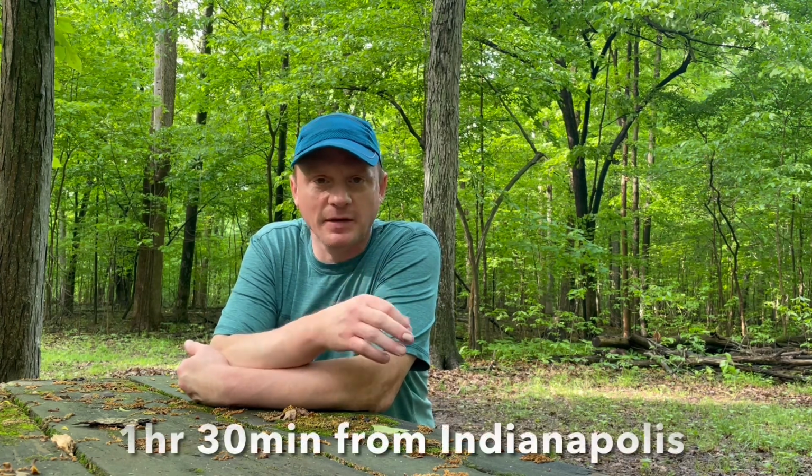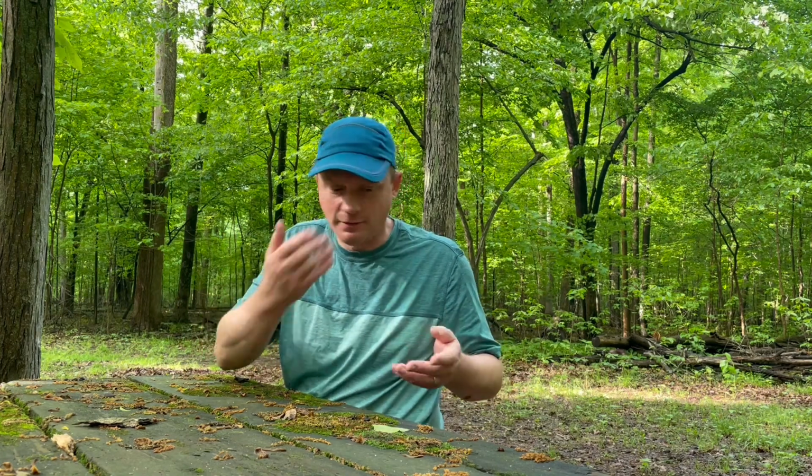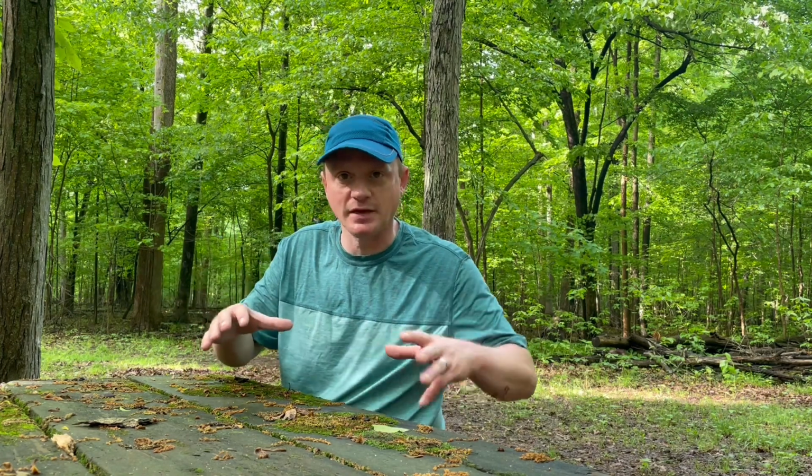I'm here at the Forest Glen Reserve in Illinois. It's just about 15-20 minutes south of Danville, Illinois. It's basically a conglomeration of a lot of nature preserves and just protected land. It's right here next to the Vermilion River, and it's supposed to be great. Let's check it out.